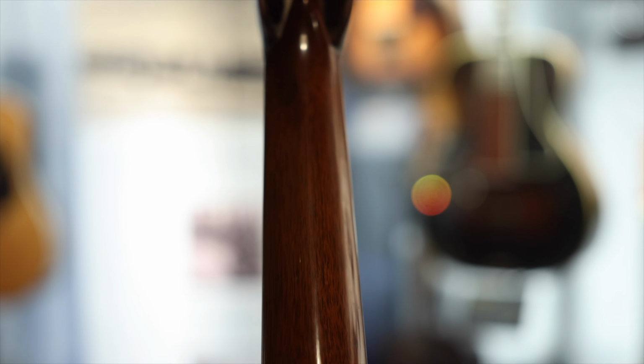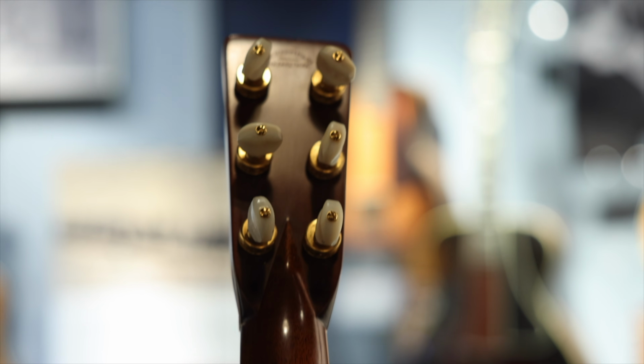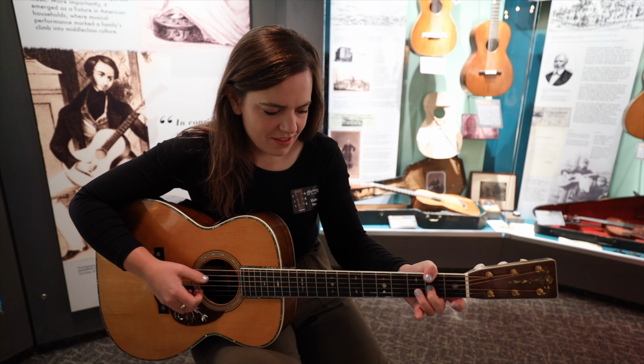So it's slightly asymmetrical. And the neck on this guitar was the basis for the necks on our modern deluxe models. So that vintage deluxe neck profile is taken from this OM45 Deluxe.